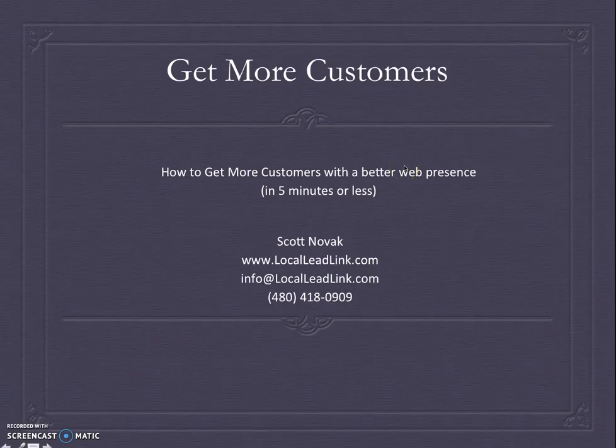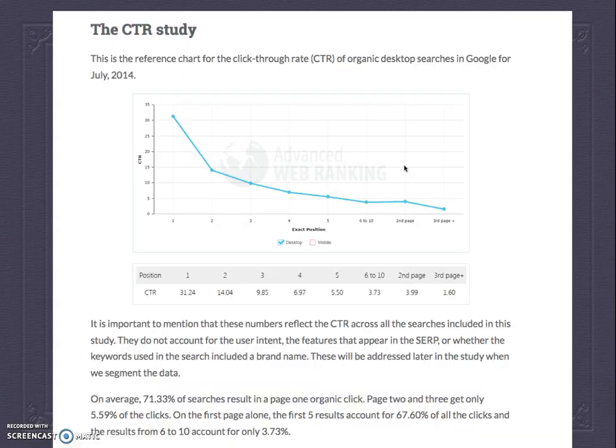This is, well, this is going to take a little more than 5 minutes, but this is a visibility chart, and you can see the number 1 ranked company for any search term got 31% of all the clicks. And then number 2 is in half at 14, number 3 is at 10, number 4 is at 7. So you can see just the difference between 1 and 4 was 4 times the amount of leads.